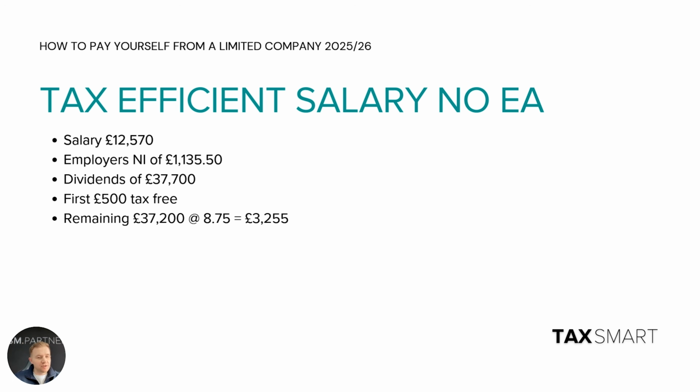You'll then take dividends of £37,700. The first 500 tax free, the remaining 37,200 at 8.75%, giving you £3,255 to pay in income tax. Not bad, pretty tax efficient in my view there.